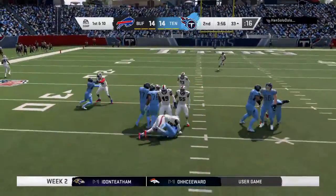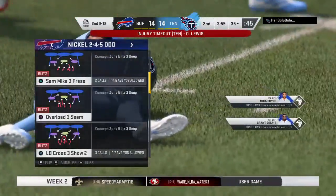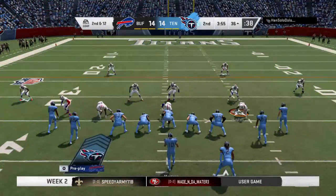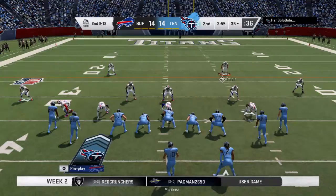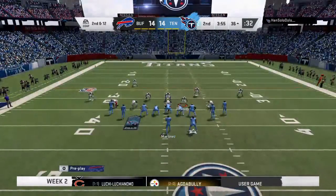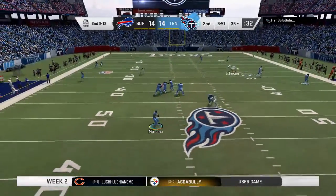A draw play here, Lewis. And he is going to be stopped cold behind the line of scrimmage. Now a timeout being called as there's an injured Titan down on the field. Well, he gets attended to. We'll step aside. To throw on second down, Martinez.